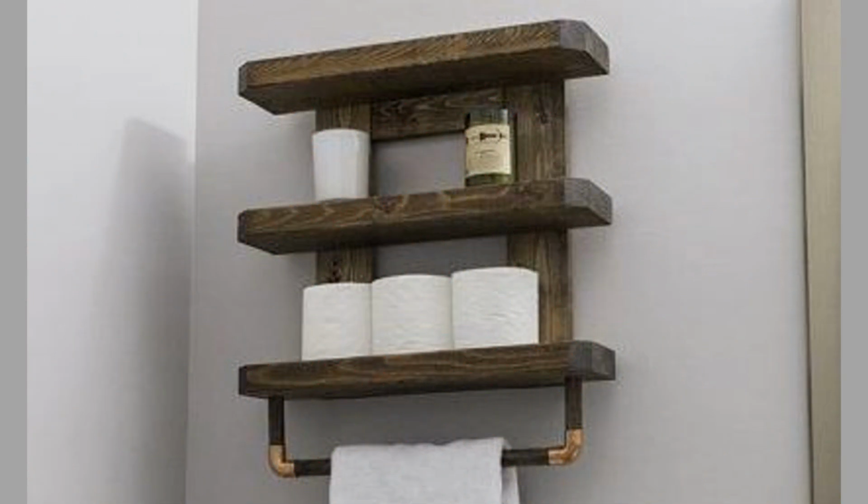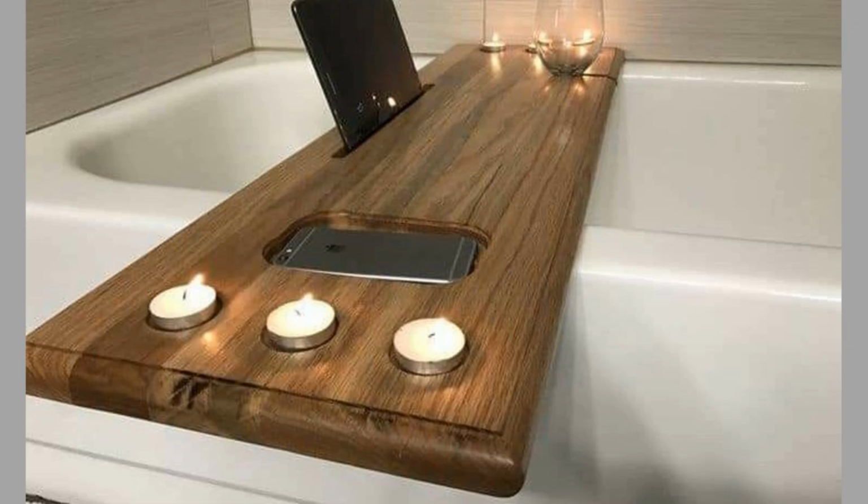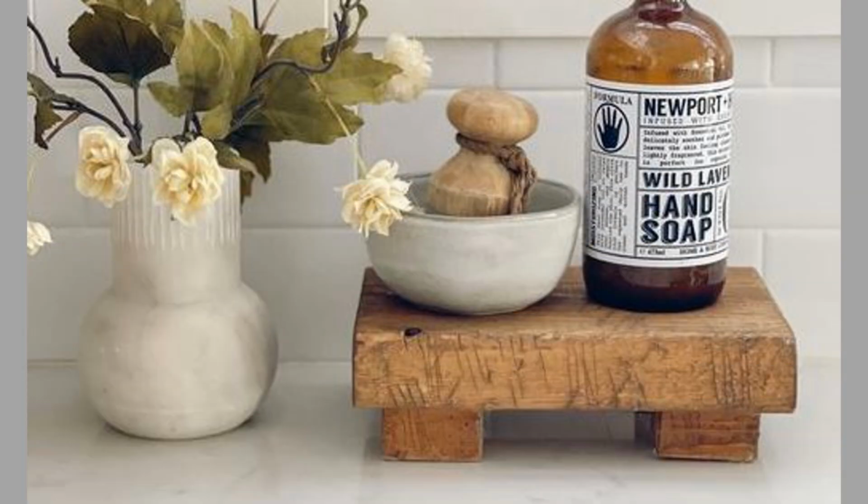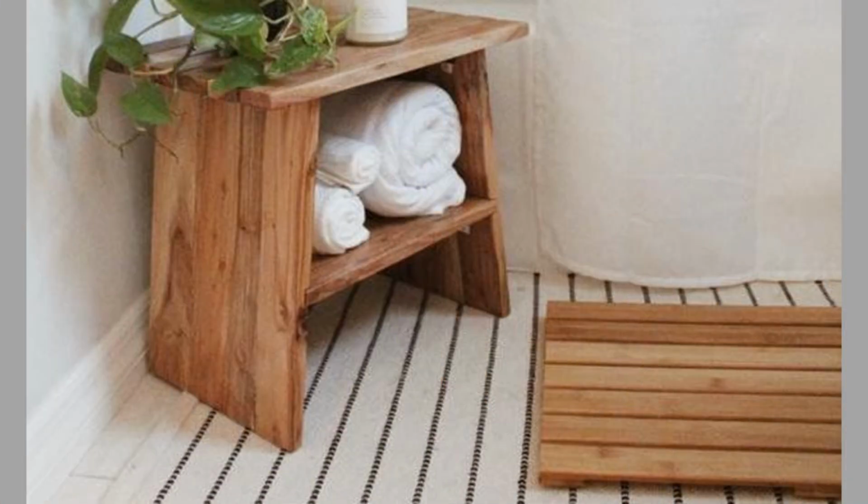In today's fast-paced world where modern living often emphasizes convenience and sleek design, there is a growing movement toward reclaiming a sense of warmth, authenticity, and eco-consciousness within our homes, and nowhere is this more meaningful than in the bathroom, a space that serves as both sanctuary and necessity. The integration of wooden craft accessories into this environment has become more than just an aesthetic choice. It is a statement about balance, sustainability, and the way we choose to live.